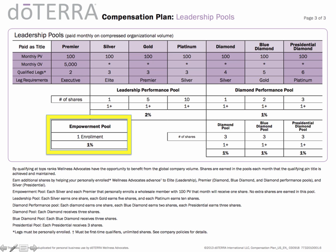So if you are the rank of Premier or Silver in any given month, and you have at least one person that you've personally enrolled with 100 PV that month, then you'll receive a portion of this empowerment bonus pool. Now, that share in the empowerment pool is approximately $150 to $200 on average every month. So that's a nice little bonus for those of you who are Premier or Silver. All you have to do to qualify for this pool is you have to be either Premier or Silver in that given month, and then you have to enroll one person with a minimum of 100 PV order. Okay, that's the empowerment bonus.